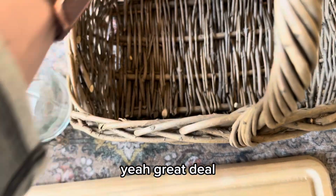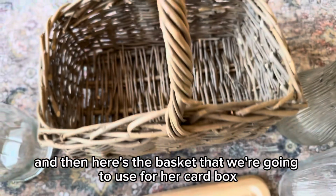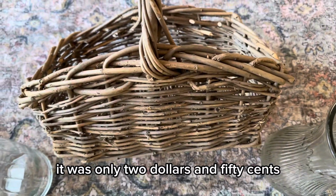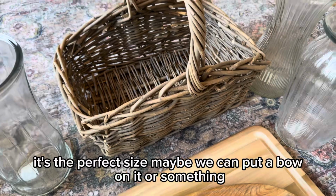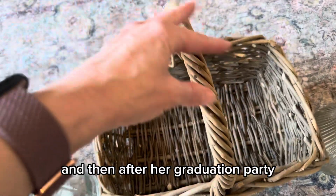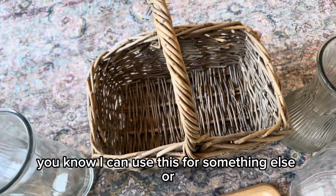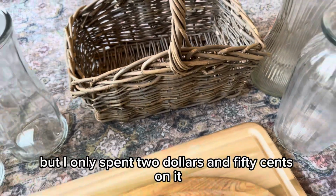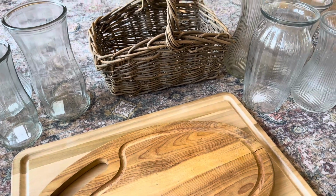Yeah, great deal. And then here's the basket that we're going to use for her card box. It was only $2.50. It's the perfect size. Maybe we can put a bow on it or something. And then after her graduation party, I can use this for something else, or maybe not use it at all. But I only spent $2.50 on it.